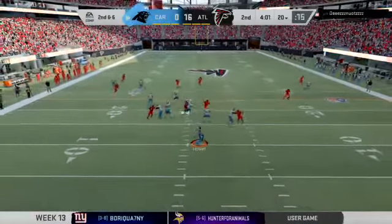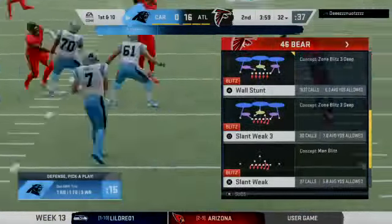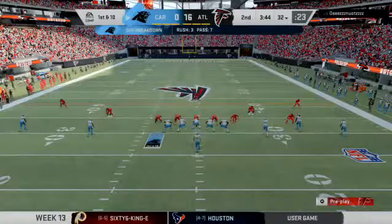Second and 6. And he's got the hook up to Moore. And he'll have this past the 30 prior to going out of bounds. The Panthers have the first. It's a gain of 12 from the 32 now. Here's 1st and 10.